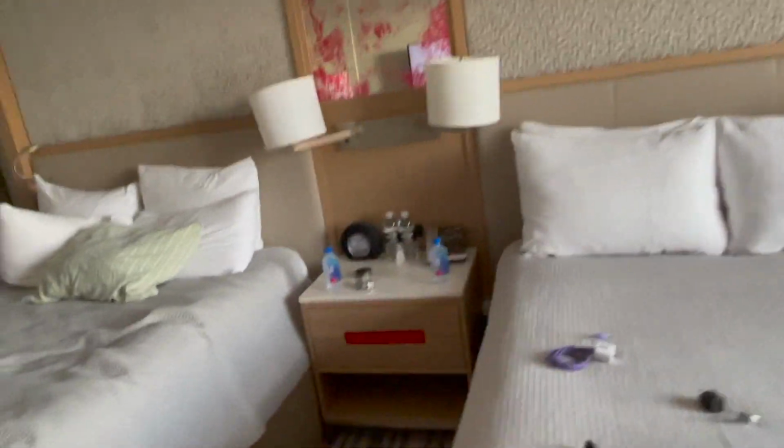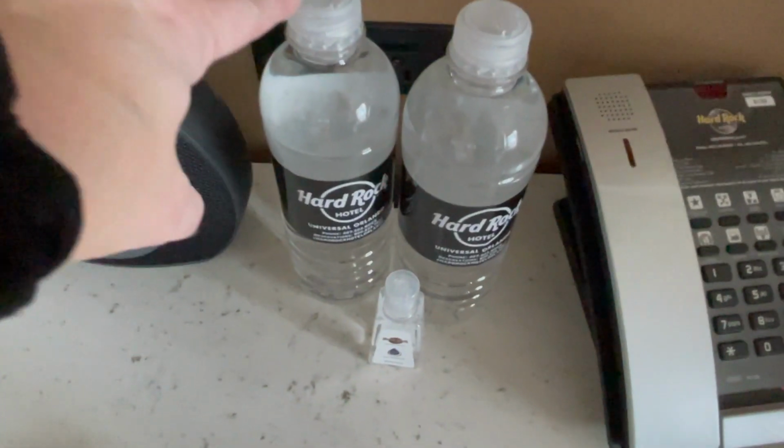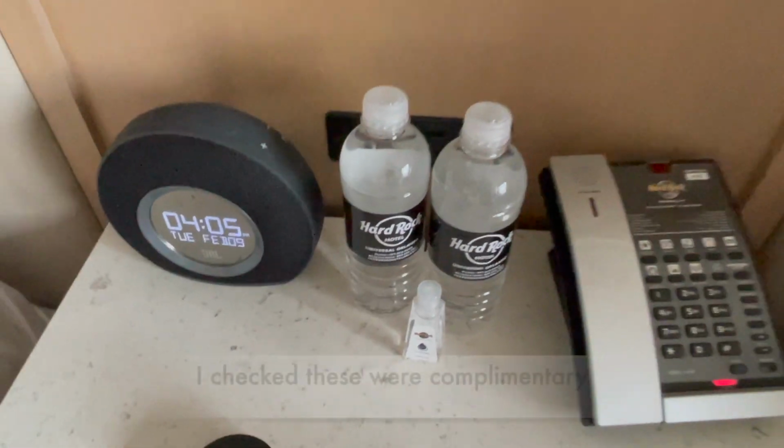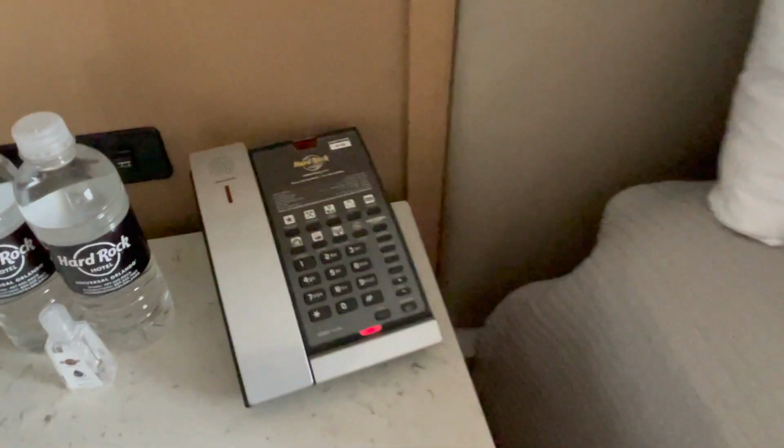And I got two queen size beds over here. We have this cool worn out mirror looking thing. They give you hand sanitizer. Usually they charge you for the water, but there's no sign saying how much it is, so we just brought our own. Of course, a phone. And back here, you have plugs and a USB plug as well.